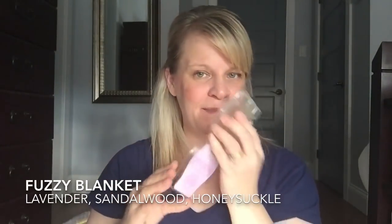I would say about a medium. It's so nice. I don't even really like lavender scents, but man, do I ever like this. So let me tell you, the notes are lavender, sandalwood, and a little bit of honeysuckle. Lovely. I love this one.